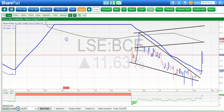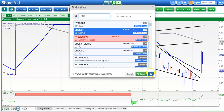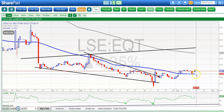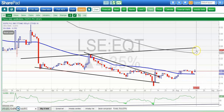Moving on to EQTEC, which is looking a little bit more buoyant in terms of its price action. You'll see that we've got the shares finding support at and above the 50-day line at the moment. Just waiting for that to curl up. We've got an unfilled gap to the upside yesterday, really looking just for an end-of-day close through the 0.19 pence level to give us a target as high as 0.26 by the end of next month, while we remain above that 50-day line.